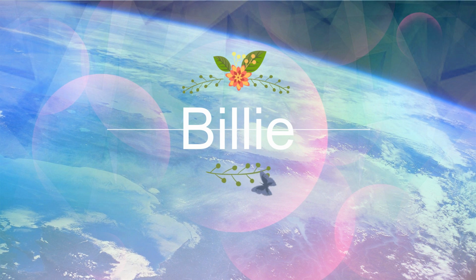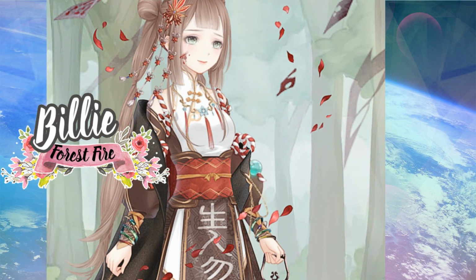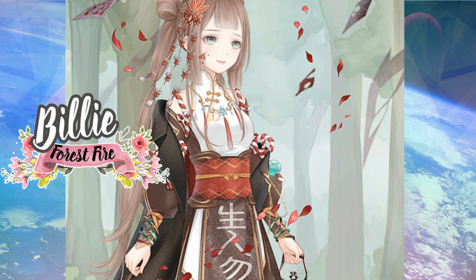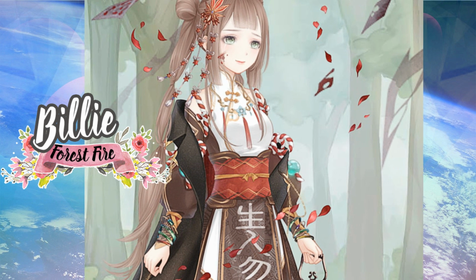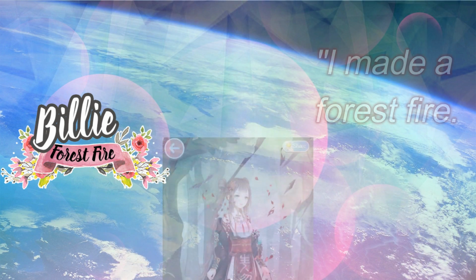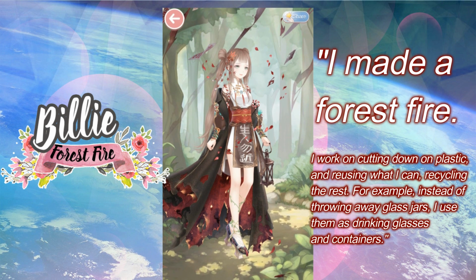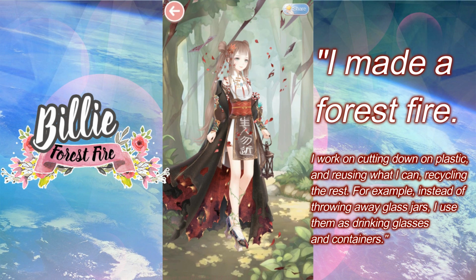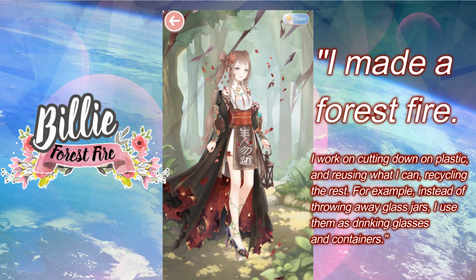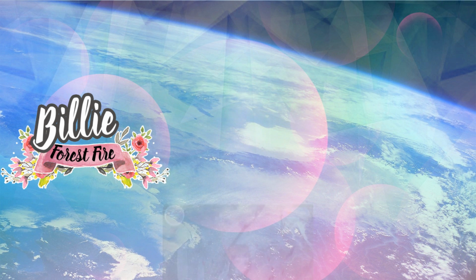Billy did a forest fire, and it looks amazing. The rose petals and the coat and everything, it looks like fire embers. And forest fires might seem super detrimental, which they are on a very large scale. However, they actually provide a lot of nutrients to the soil after everything has settled down and all the burnt bits are able to decay. And Billy wants to cut down on her plastic usage as well, recycling and reusing containers instead of one-time use things like maybe bottles of water.